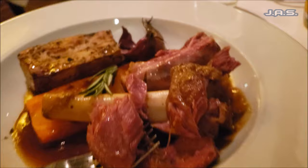Look how tender that meat is, you all. Literally, I didn't even use a knife. I don't know where my knife's at. I just used a fork and it fell apart like that. Wow.